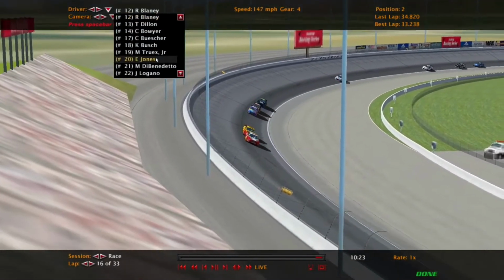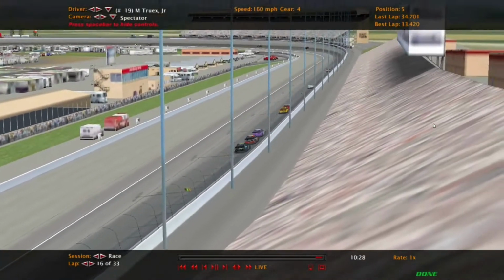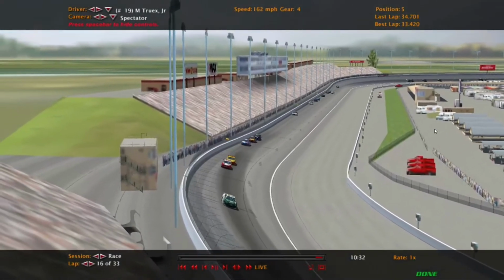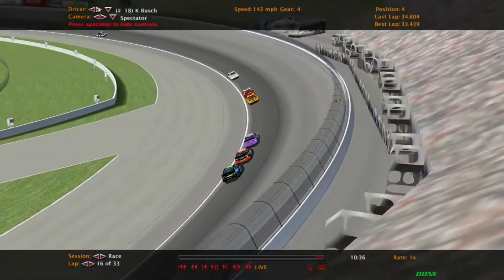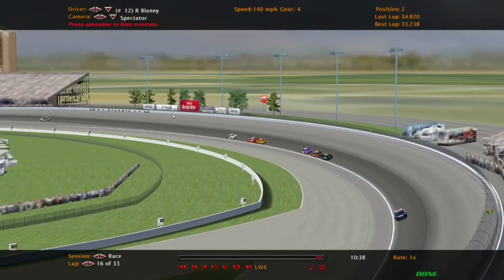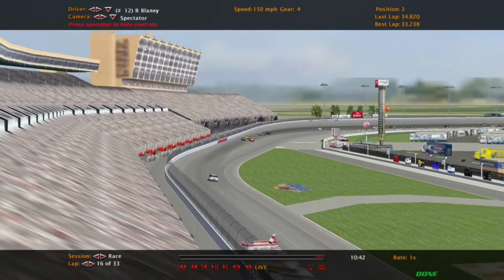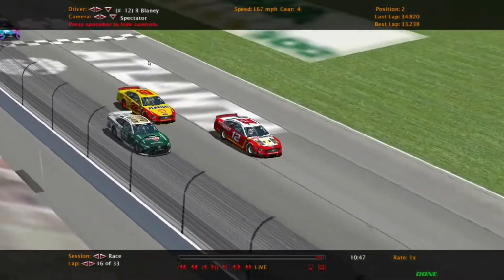19 got really close to his teammate's bumper there. It's going to be tougher for that 12 to get around Timmy Hill because I don't think he's going to catch him at as good a time as Brad did. We'll see right here. No, he is going to catch him at a pretty good time. But Joey is pushing him. Joey pushed him a lot there. They had to check up just a little bit, but not a lot.